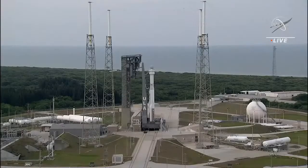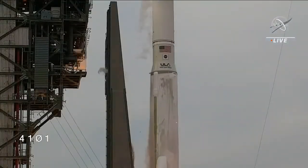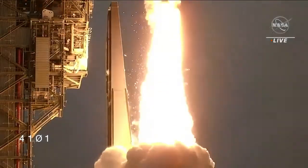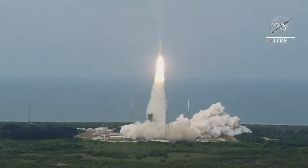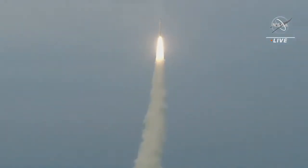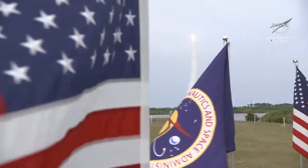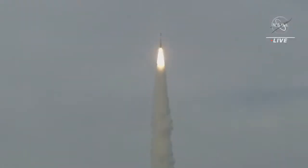Ten, 9, 8, 7, 6, 5, 4, 3, 2, 1, and liftoff. Starliner is headed back to space on the shoulders of Atlas, powered by a workforce dedicated to its success. We have confirmation of a good MET epoch timer on Starliner.